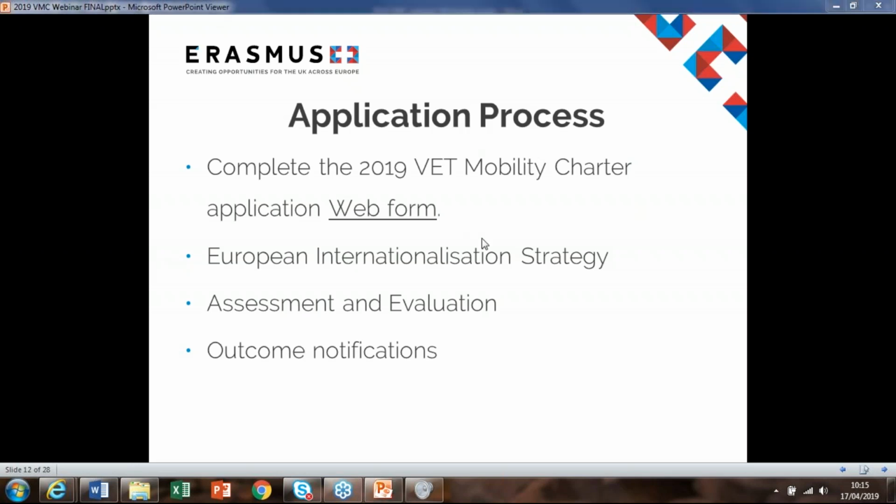Hello. We will now provide an overview of the application process, then show you the application web form. The process of applying begins with the completion and submission of a dedicated 2019 VET Mobility Charter application e-form. As mentioned earlier, the application form is a web form that must be completed online.